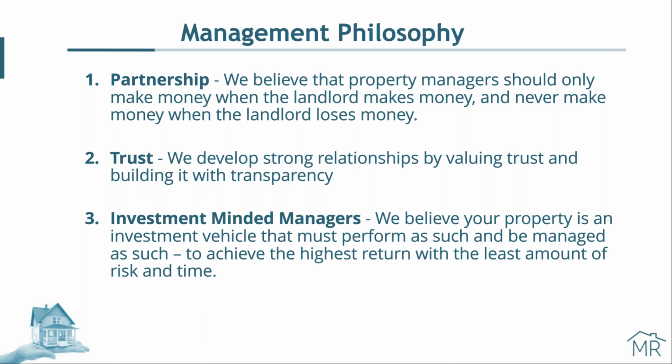So our overall philosophy within property management, this is one of the cornerstones of our beliefs, is that in order for a truly thriving, functioning property management and landlord relationship, it can only work in longevity if the property manager is only making money when the landlord makes money and doesn't make money when the landlord loses money. What do I mean by that? Some property managers charge fees during vacancy. At Marshall Reddick, we don't feel that that's a fair approach to property management, and we don't have any management fees during vacancy.